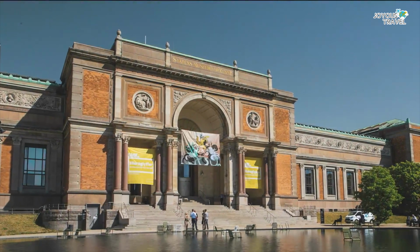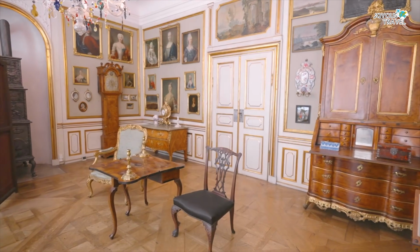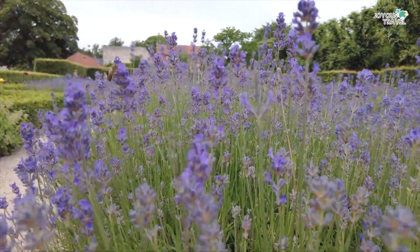The National Gallery of Denmark and the National Museum are two must-sees for art and history lovers. On your walk through the Danish capital, be sure to visit the Town Hall Square, Aarhuspladsen, and the King's Garden.